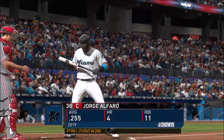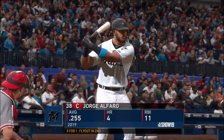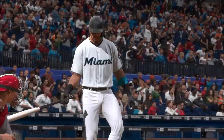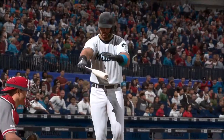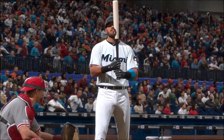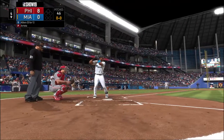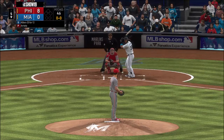All right, thanks, Heidi. Digging in to try it again, Jorge Alfaro. He'll start things out here in the home 5th, and it's been tough sledding for this lineup through the first half of the game. Yeah, they haven't had any momentum going to the plate so far in this one, Matt. They need something to break their way and wake them up a bit. Be nice to get these fans involved at some point as well.